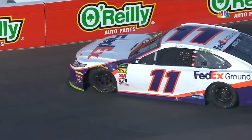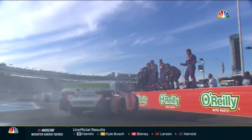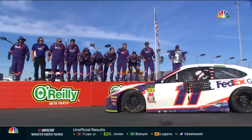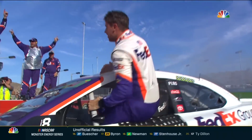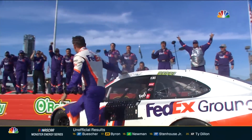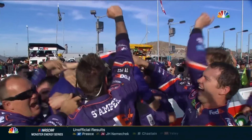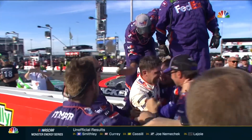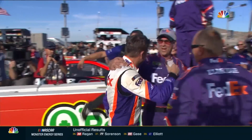Joe Gibbs Racing. 18 wins this season. That's over 50% of the races. Of the 35, they've won 18. The turnaround for this team just amazing from last year to this year. Change of crew chief. The drivers have a lot of talent, but you got to have that guy on the box that can put all the people around him. That's what it's all about right there.